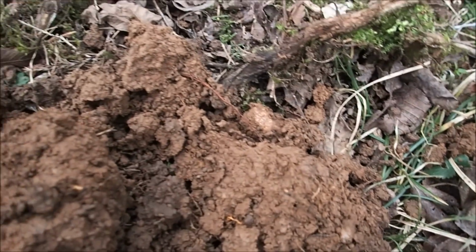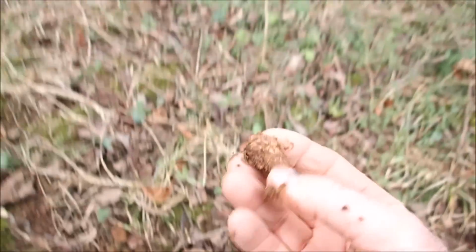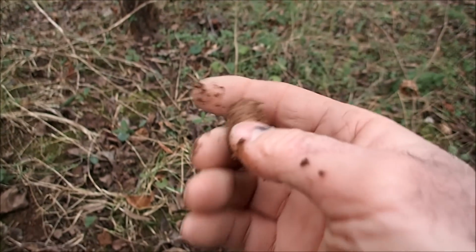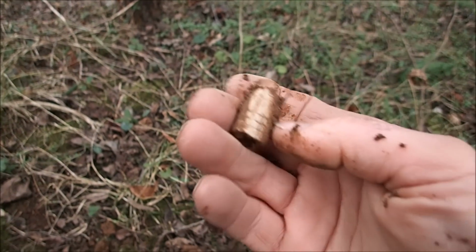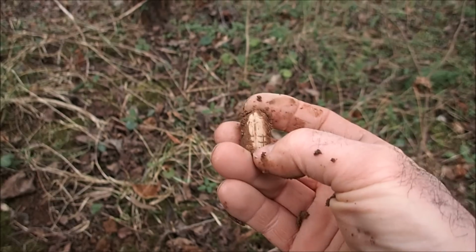Anyway, this is the bullet. I have not touched it yet. Not sure what it is. Could be a mini. I think it's fired though. Let's look. Yeah, it's definitely a fired Civil War mini ball. You can see the rings are almost obliterated.